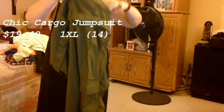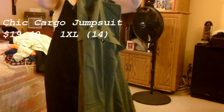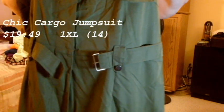Let me show you the next romper that I got. And actually, I've tried these on and I really, really like these. So this one is kind of like a parachute type in a way. And then it zips in the back. And then it has, you know, the cargo pockets. And I love the bottoms. It has the elastic bottoms. And it comes with a belt. So I want to try these on and I'll show you what this one looks like.